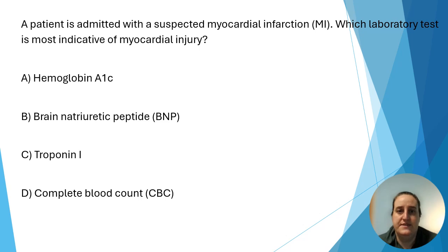Patient is admitted with a suspected myocardial infarction. Which laboratory test is most indicative of a myocardial infarction? A. Hemoglobin A1C. B. Brain natriuretic peptide. C. Troponin. Or D. The complete blood count. The answer is troponin.